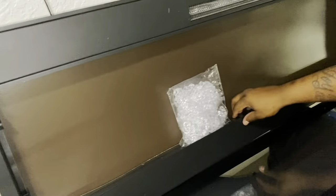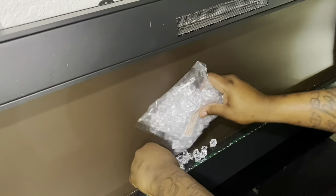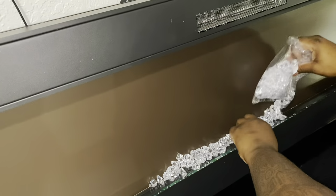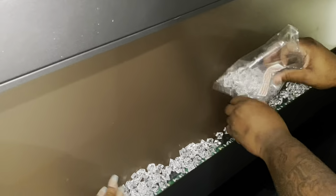So yeah, we're going to go ahead and put the crystals in there. And how we were able to remove the glass is basically some screws on each side that are holding the glass in place, which I did not film that part. So that's why you guys didn't see that part. But yeah, I am loving this so far.